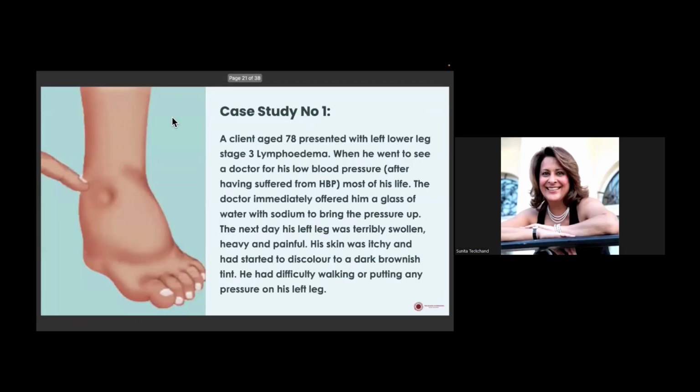So this is my first case study that I'm sharing. There was a client, age 78, presented with left lower leg stage 3 lymphedema. When he went to see a doctor for his low blood pressure after suffering from high blood pressure most of his life, that doctor immediately offered him a glass of water with sodium to bring the pressure up. Big mistake. The next day, his left leg was terribly swollen, heavy, and painful.